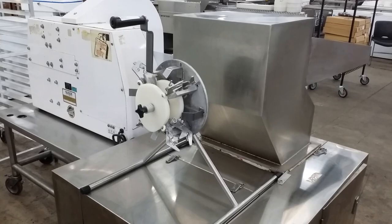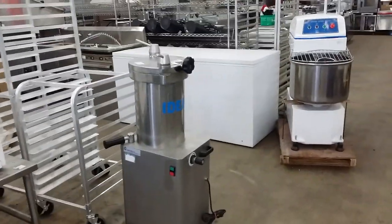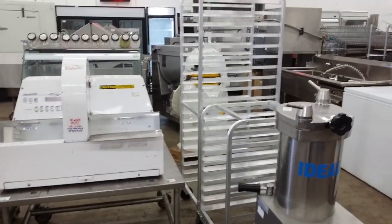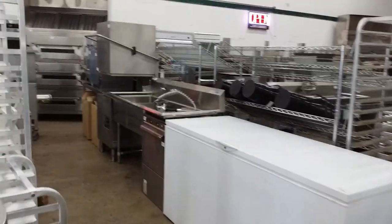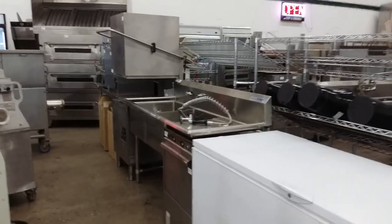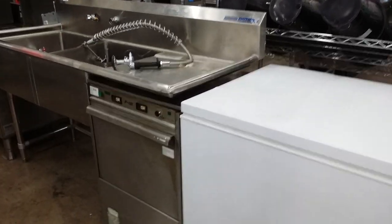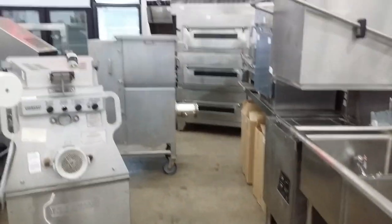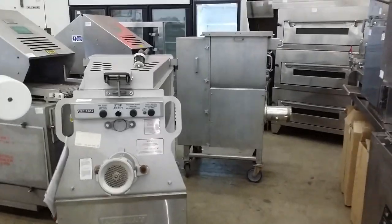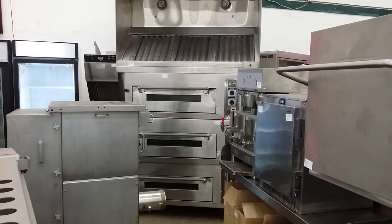Sausage linker. There's an ideal sausage stuffer, a spiral dough mixer, bread slicers. Those are the new aluminum baker's rack, more chest freezers, pass-through Hobart dishwasher, under-counter Jet Tech, more butcher equipment, mixer grinders. There's a nice CL three-deck oven.